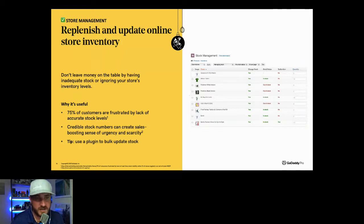I'll skip to the tip here. Use a plugin to bulk update stock. There's a WooCommerce bulk stock management plugin that will allow you to go through and update your stock in a big table, like in the screenshot here, rather than going into each individual product. And that's definitely something that you'll want to do to make sure that all your inventory levels are set for people to buy.